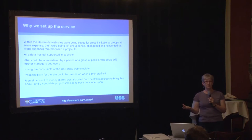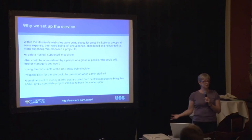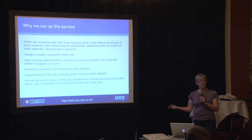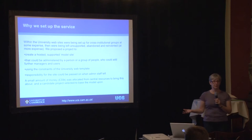And what was happening was that they were getting money to set up these websites, they were using them for a short time, and the administrator would leave, and they no longer knew how to support it. The next administrator would come along and say, "Oh, I don't understand this, I think I'll just throw it away and make a new one." So it was costing the university quite a lot of money continually recreating new websites. So our project was to create a hosted supported model site that would do everything that they needed, was university templated, they could use it, and the training would be there for an administrator to succeed them when that administrator left. So it would never get into the position where it needed to be thrown away because it could always be taken on by somebody else.